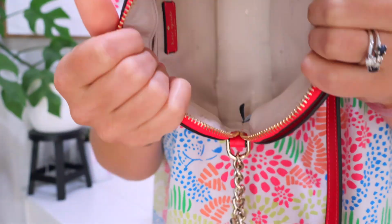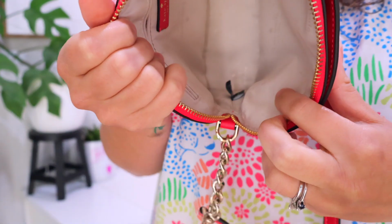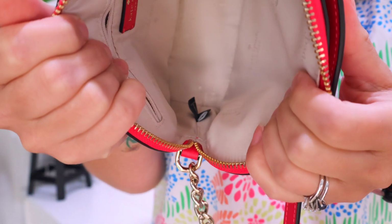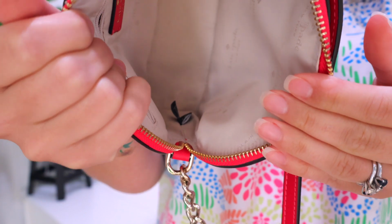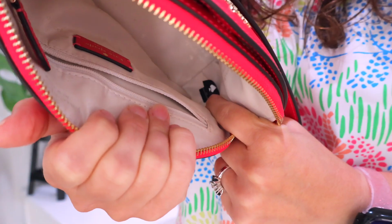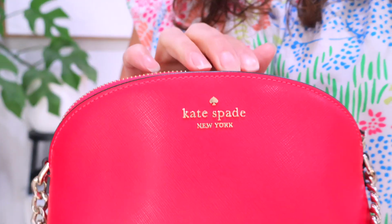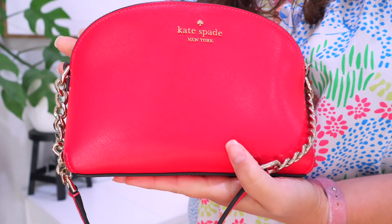And the last thing that you have in here is your little black tag down here. On that black tag, it says that the bag was made in the Philippines. And on one side of the tag, if it's possible for you to see that, we have the little spade logo that you would find on a Kate Spade bag, which is the same as a deck of cards.